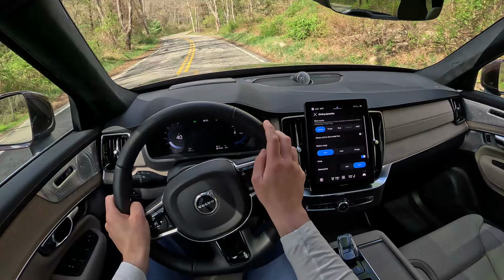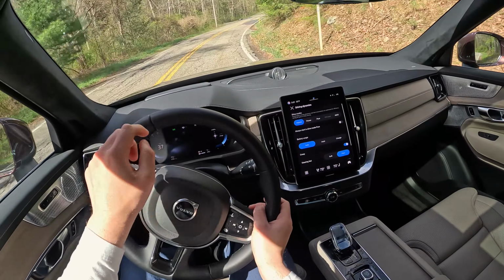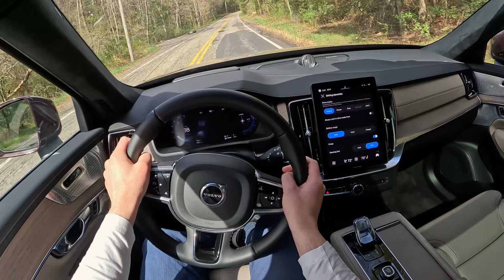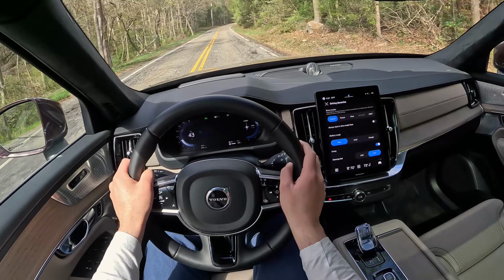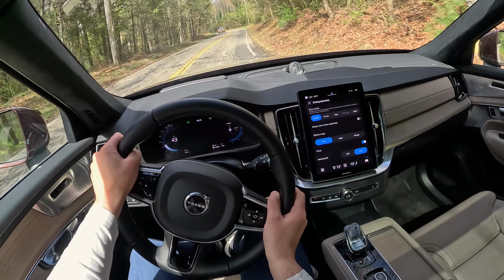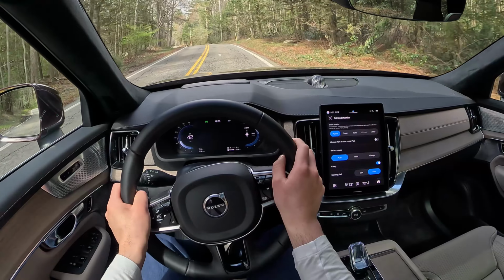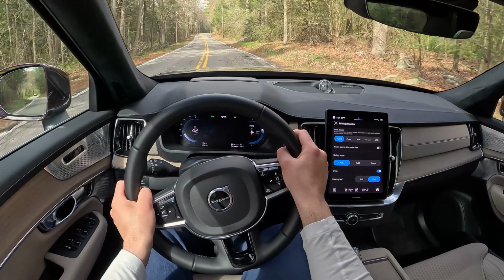Let's go back into automatic mode. We also have one pedal drive. If we flip the gear switch and the B icon shows up, we can noticeably tell that when you lift up the accelerator, the car slows down, but it also works very smoothly, and you can very easily get used to that to kind of maximize driving your plug-in hybrid and recover some energy.